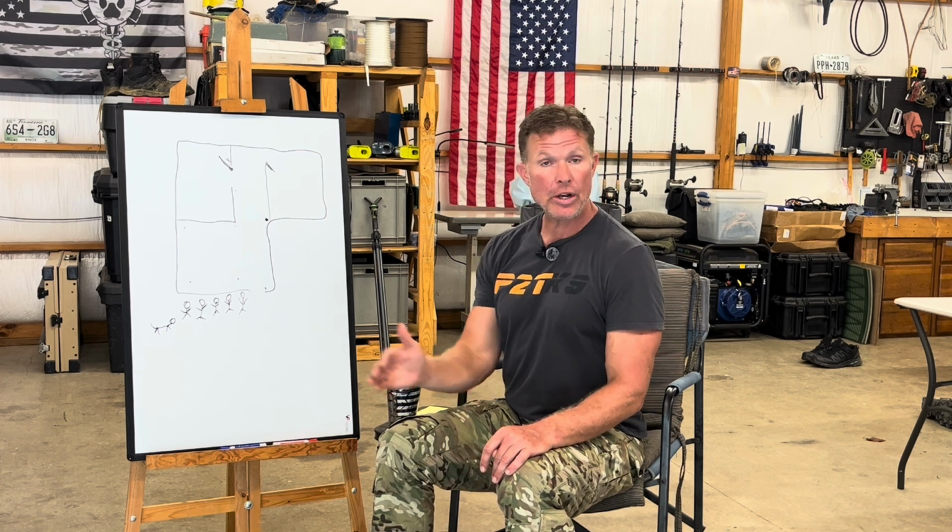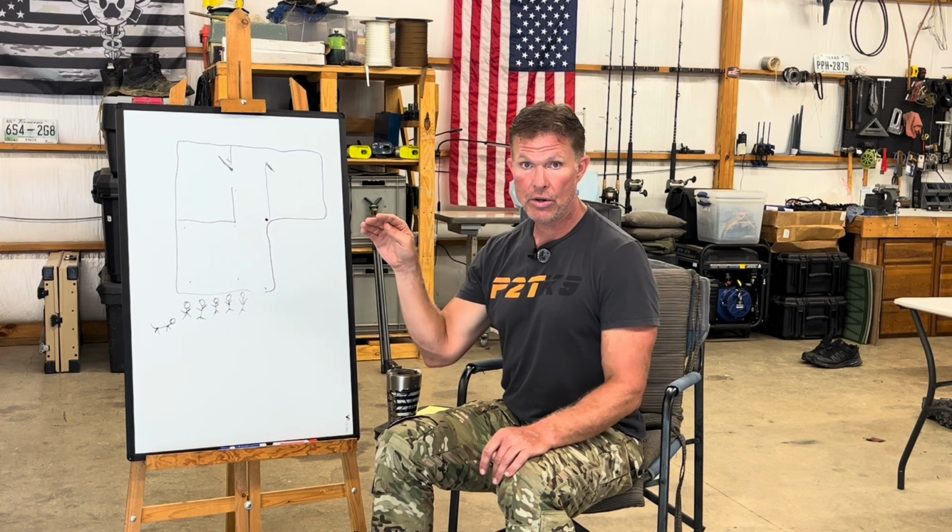With that being said, your next step, once you start your decoy integration and you move away from the reps with toys, and you can always go back to reps with toys. There is nothing wrong with integrating your dog and having toy reps more frequently than you have decoy reps, but you're going to want to get decoy reps in there at some point.